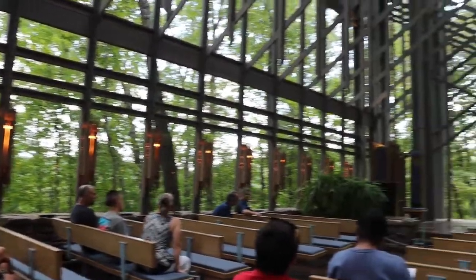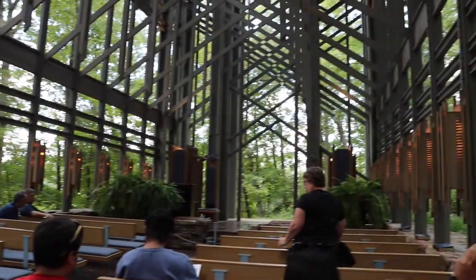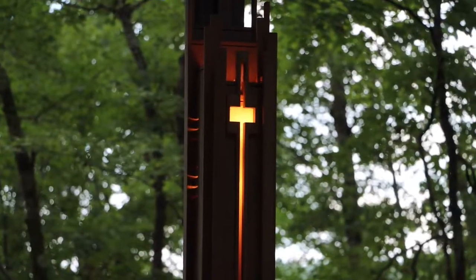It is absolutely beautiful. When you go there and see the architecture of the chapel with the glass and the trees in the background, it's breathtaking. Kim said, oh, I want to be married here. If I was going to get married again, it would be there.